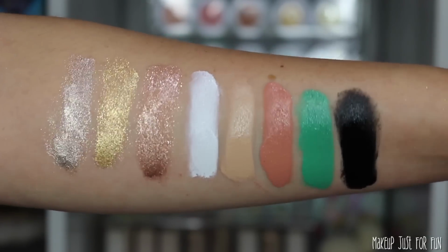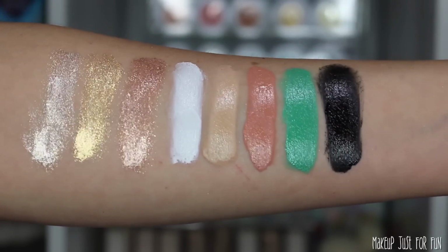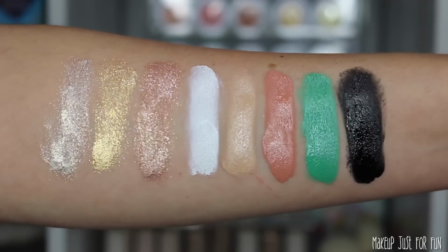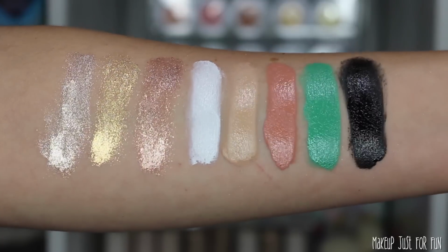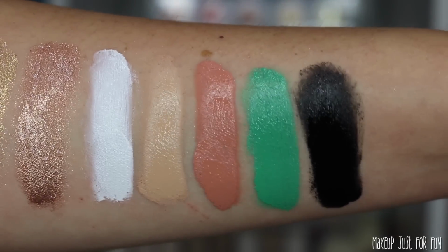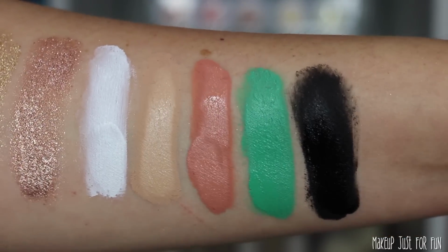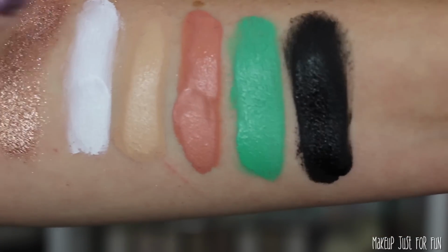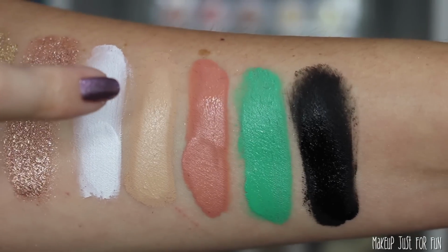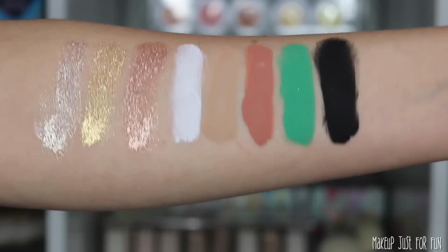So here you're just seeing all of the shades that I have after they were initially swatched. So these are not dried down yet. The shimmers were starting to dry a little bit at this point, but I want to show you a close-up. After a couple of minutes, you can see around the edges, the mattes are really starting to dry down. You can tell the color hasn't changed too much, but just that texture, that wetness has dried down.